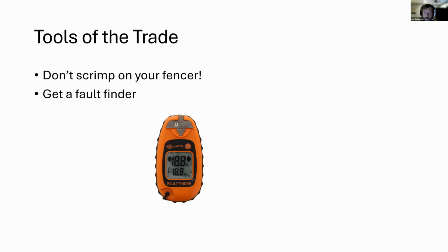The other thing that you want to do is get a fault finder tester. I've got the Gallagher one pictured here, but lots of other companies use them as well. It's not restrictive to Gallagher. The biggest thing is to get one. The reason is the old adage, time is money, is very true. If you have a fault finder, it's going to help you find that fault a lot faster than using the grass method or a little short detector somewhere.